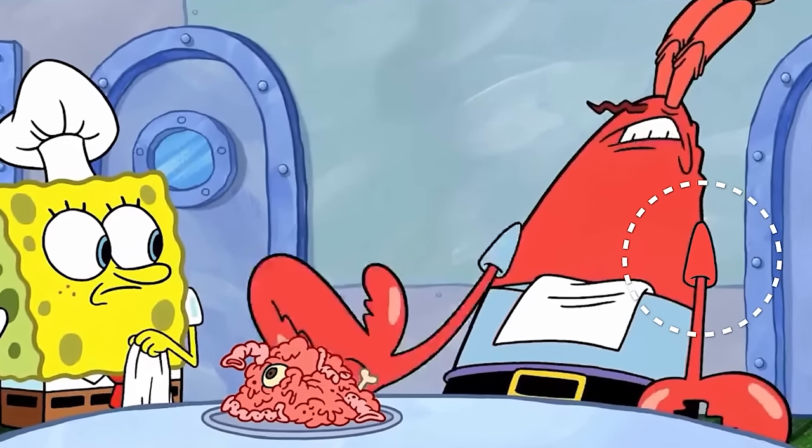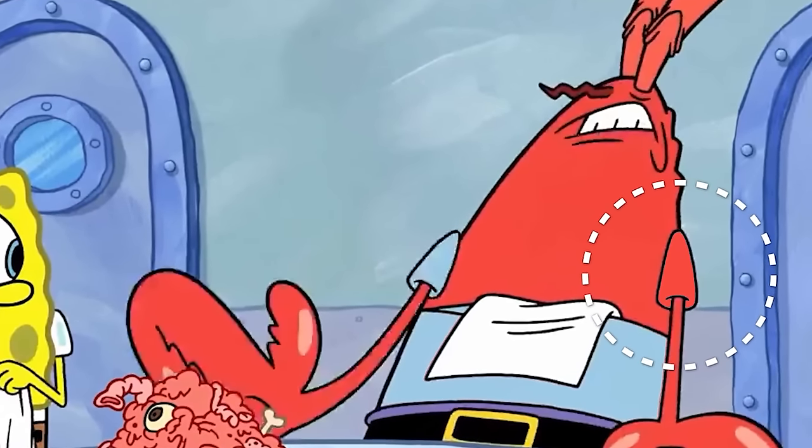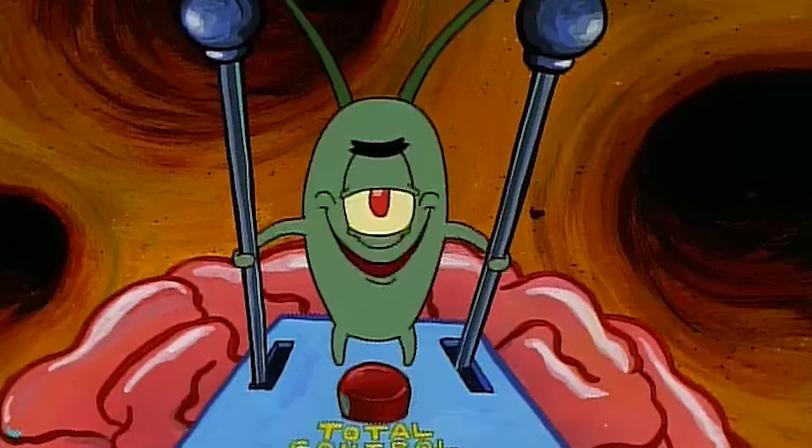It's very easy to miss, but for one frame, one of Mr. Krabs's sleeves is red. It's the same color as his skin, when it's supposed to be blue, like his outfit. Weird. Now look, guys, I love modern SpongeBob, but I also love classic SpongeBob.